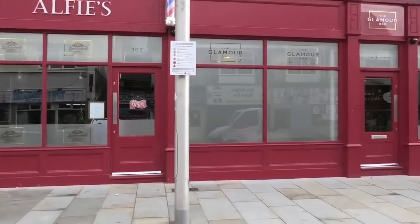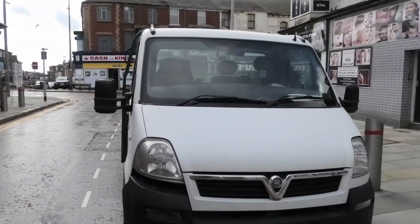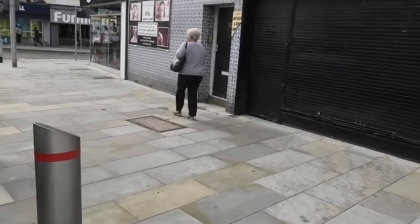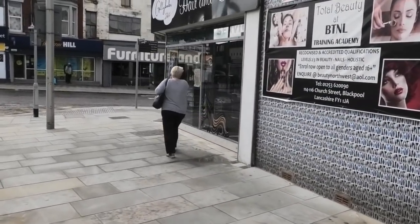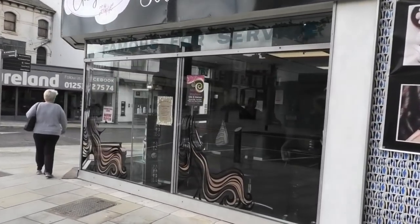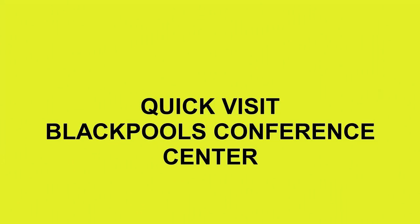I'm so very, very pleased because this was good work here. Beautiful shop fronts. Now I'm just going to cross the road and take you to see the outside of the shop of Ginny Bob's. Now in 2 weeks' time, hopefully, we can visit above because there's going to be something happen there as well. So that's our visit today to Topping Street.